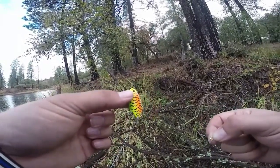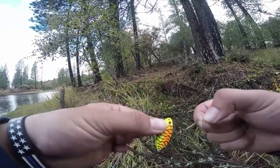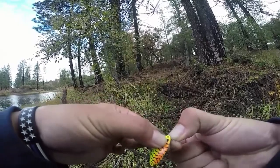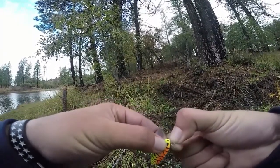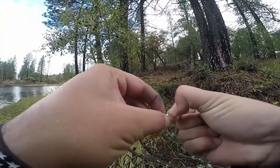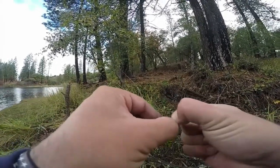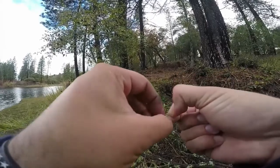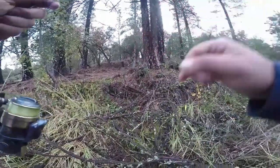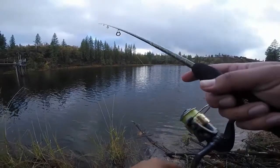Took off the rooster tail, putting on the Thomas buoyant minnow with erratic swimming action, fire tiger pattern. If I can get it on, nestle in there. The struggle's real. Okay, now we're ready to go. I briefly forgot how to use the swivel.